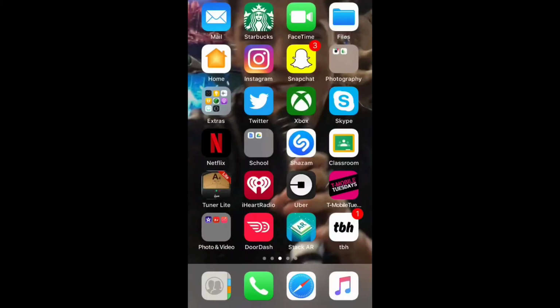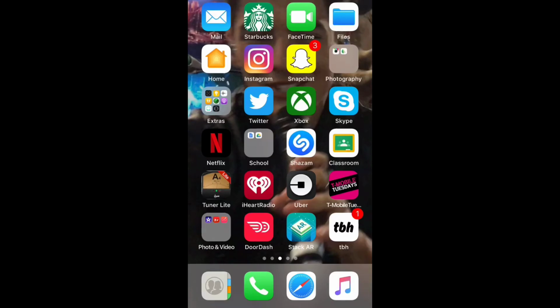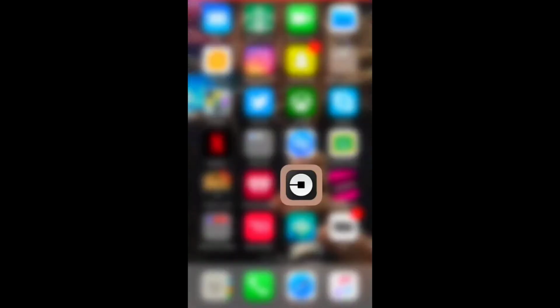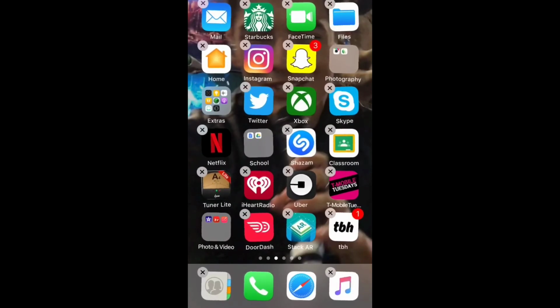With my Shazam, I can also look up songs so that I can figure out what songs I would like to download on my iPhone. With my Classroom app by Google, I can see what classrooms I can connect to with my school. With my Tuner app, that's for my violin that I play. With iHeartRadio, I can listen to my songs and my iHeartRadio stations like 106.1, 103.5, and Z100.